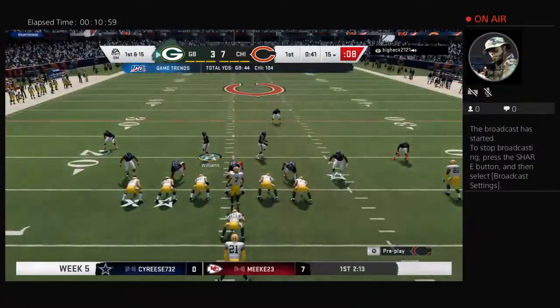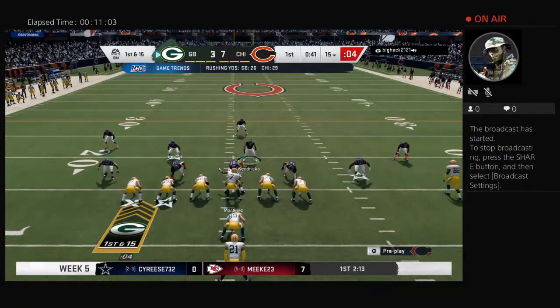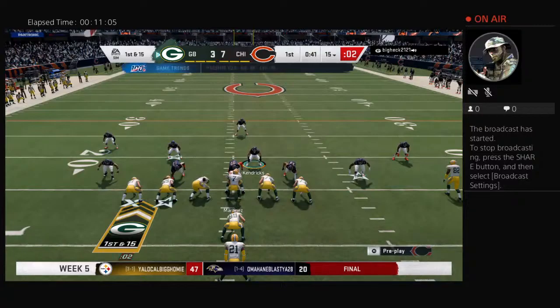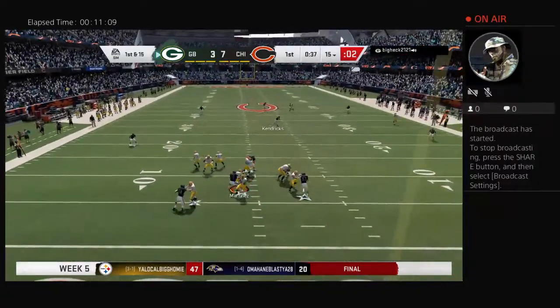The Packer offense ready to get their next drive underway. And after the field goal last time, let's see what they can get here. At least they got points out of the last drive, Charles. I never met an offensive coach that didn't want to drive.